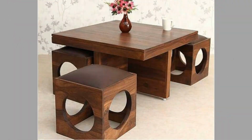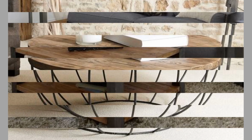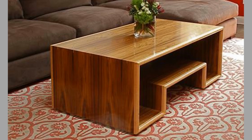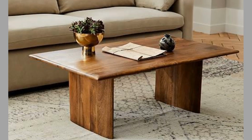The choice of material for the center table can also have a significant impact on the overall aesthetic of the space. For example, a solid wood center table can bring a warm, natural feel to a room, while a glass or metal table can lend a more modern, sleek, and minimalist vibe. The shape and proportions of the table also play a crucial role, with round, square, or rectangular designs each offering their own unique visual appeal and functionality.